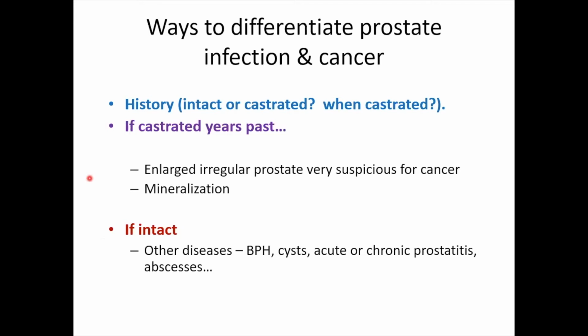Part of that is going to be historical. So is the dog intact or castrated? And if castrated, when? If the dog was castrated young and it's an older pet, then an enlarged and irregular prostate is pretty suspicious for cancer. And if it's mineralized, it's almost a slam dunk for cancer.